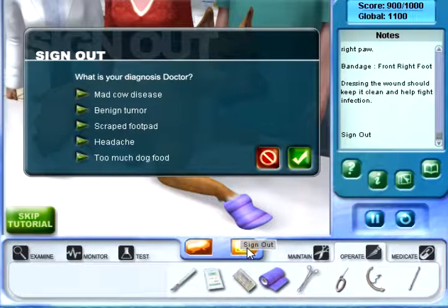What appears is a list of possible diagnoses for your case. Based on what you've done, you should be able to tell which is correct. Your score will reach the maximum 1,000 points if you choose the correct diagnosis. Select the third one in the list and click the check button.